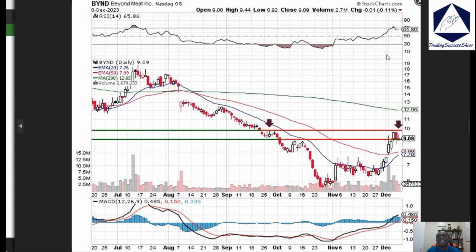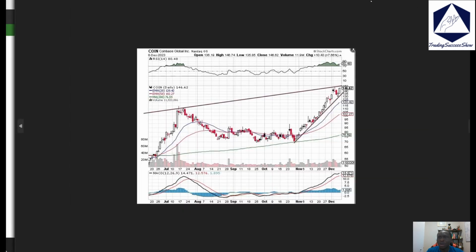Another name to keep an eye out for in the next year or so is BYND. If we can break $10, I think we can continue to push right into 12 on this name. Just keep an eye out. I think it's going to come in strong overall.